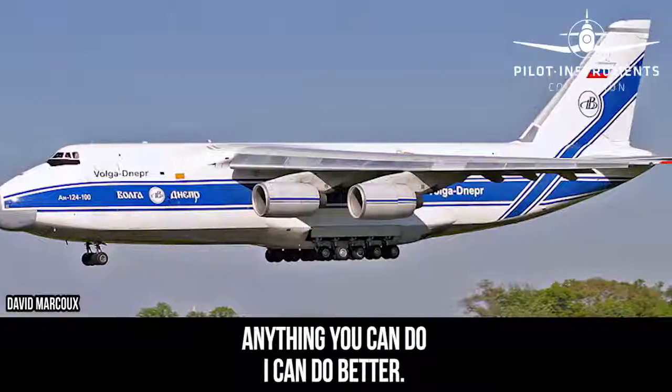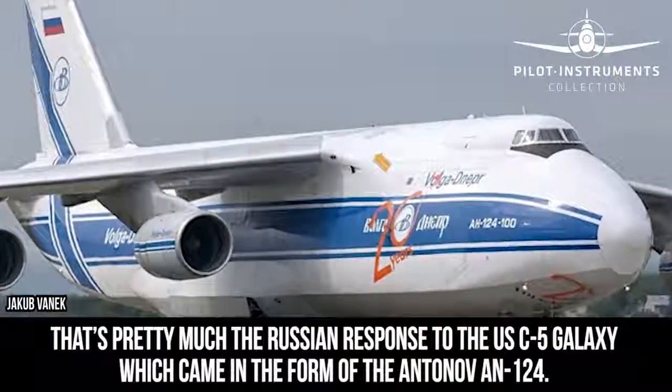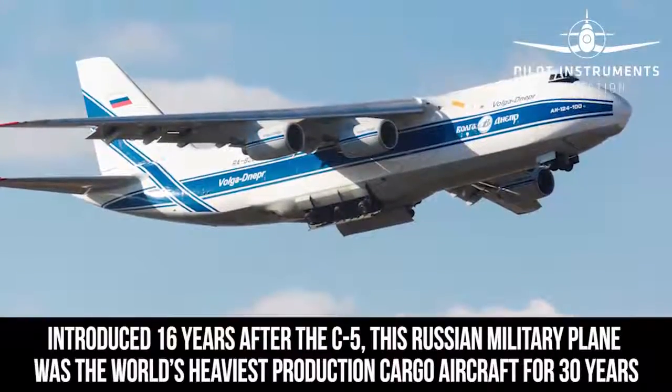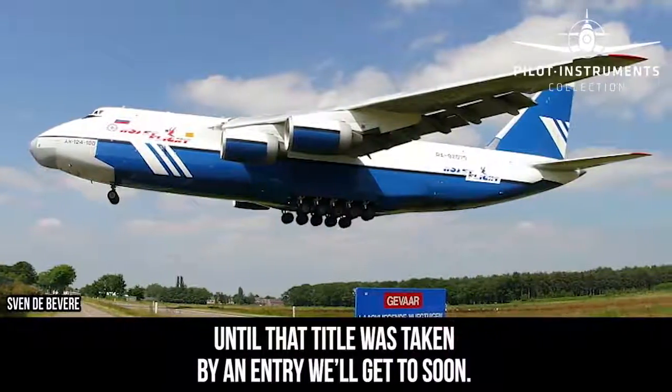Anything you can do, I can do better. That's pretty much the Russian response to the US C-5 Galaxy, which came in the form of the Antonov An-124. Introduced 16 years after the C-5, this Russian military plane was the world's heaviest production cargo aircraft for 30 years, until that title was taken by an entry that we'll get to soon.